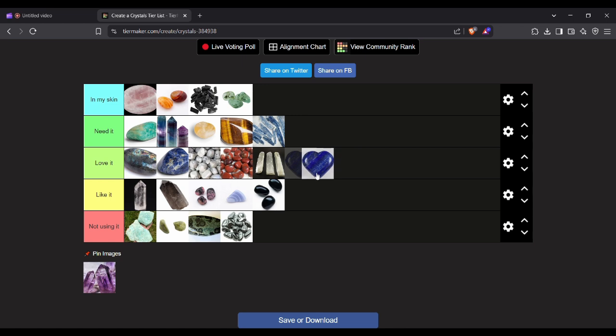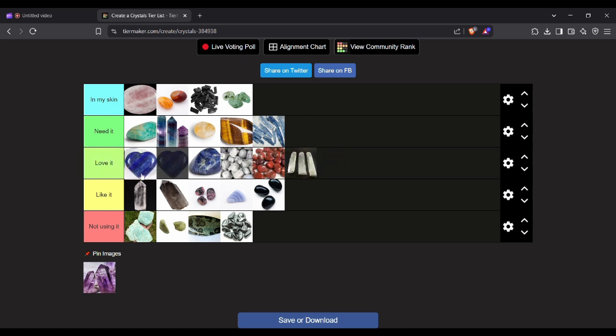I probably use it more often than I use a Labradorite. I use Sodalite probably more than both of those as well. So we're gonna put it in our love it tier.